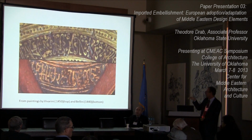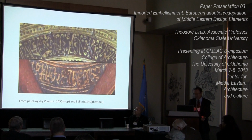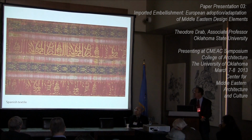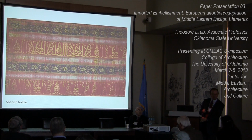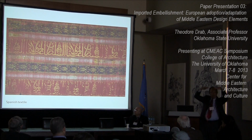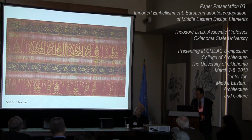And here are a couple other examples of this. The top one is from that earlier painting that we looked at, and then here's another where the hems depict these calligraphic details. Here's a silk from Spain. And what we're looking at here, if we sort of squint at this, is the emphasis on vertical lines, and then an emphasis on curvilinearity at the top and at the bottom of those lines.